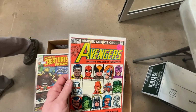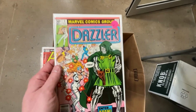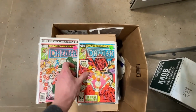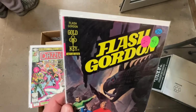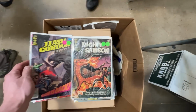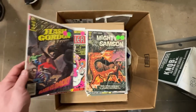Got some more Avengers stuff for Eric Rocks, so also picked up some early Dazzler. I love this one. You don't normally see this one with the Dr. Doom cover, so I thought that was pretty cool. Picked up a number 4 and a number 2. A nice old Flash Gordon Gold Key. A lot of people look for Gold Key comics, so keep your eye out for Gold Key. I love things with monsters on them, and this is just such a cool look with the Flash Gordon.